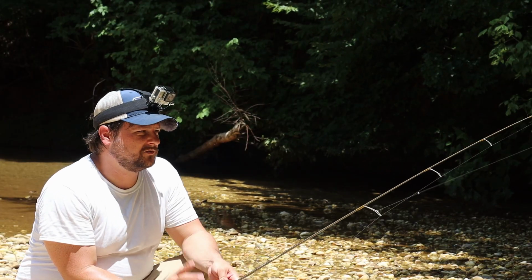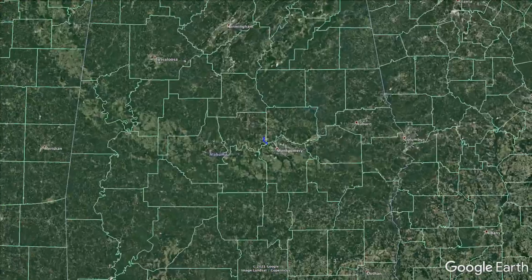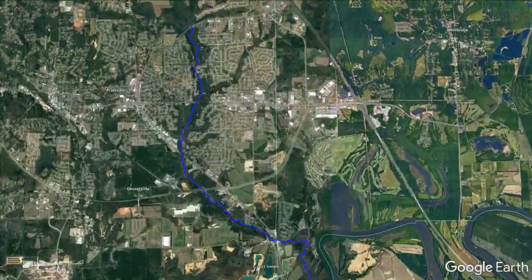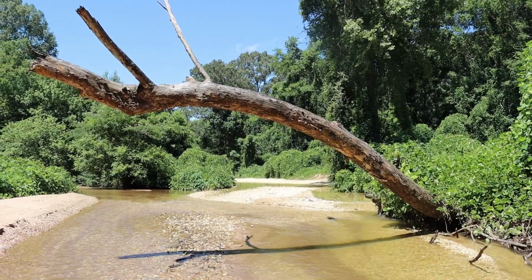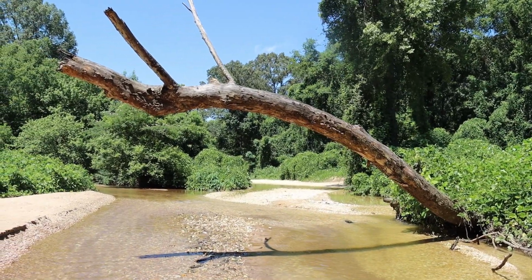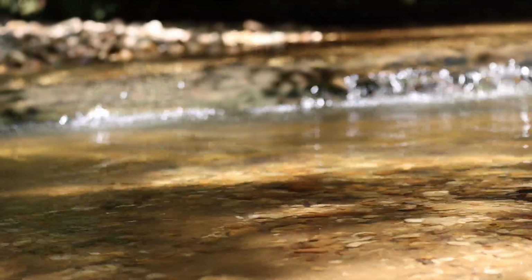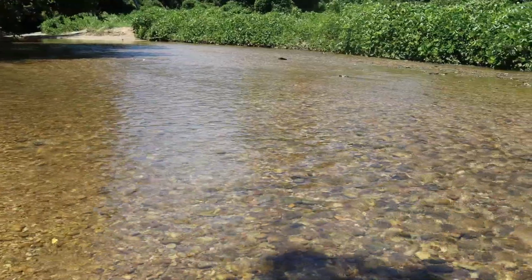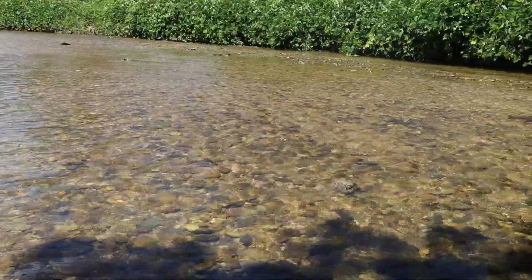So today, we've come back out to Pine Creek. This is actually a very lengthy creek. It stretches from one side of Prattville, Alabama to the other. Today I've come down to the more southern section of the creek, almost to where it actually dumps into the Alabama River. This section of the river is primarily composed of sand and gravel, and you'll have these long stretches of riffles where it'll just be really shallow, rapid moving water.